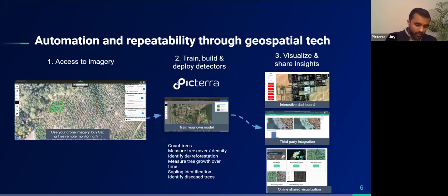From there, the last step is to build a report. So you can get it in a report, you can get it in your dashboard, or you can get the report integrated through an API in your own software.